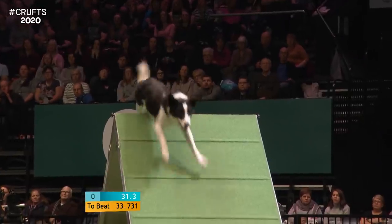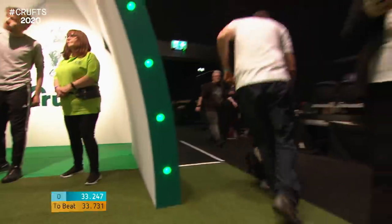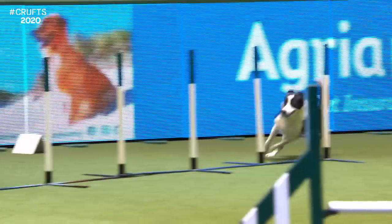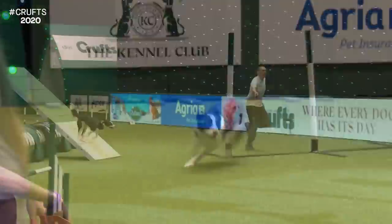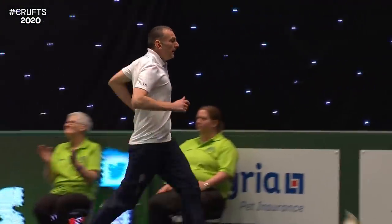This is excellent. Up and down over the A-frame. This will threaten the best. 33.2. Fantastic. Ewan Patterson and Crazy, north of the border, number one. And you've written on your card here, one to watch. To win the individual section of the agility at the World Championships is just phenomenal, and now you can see why.